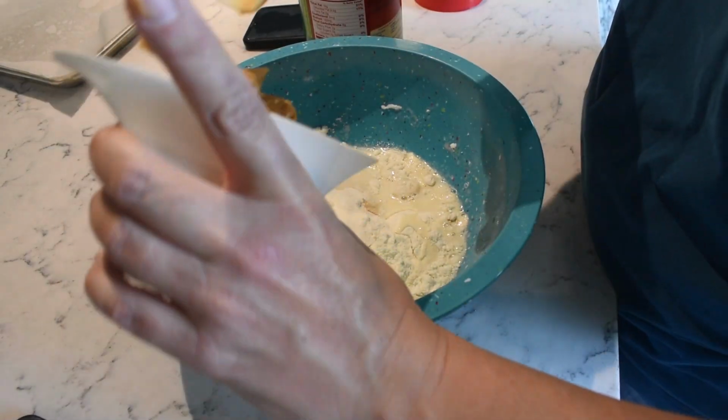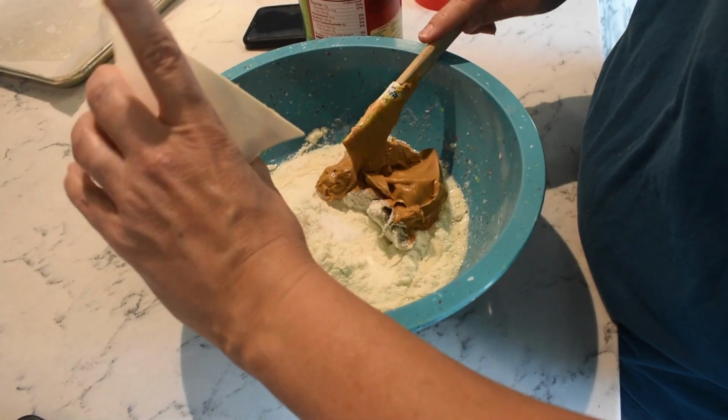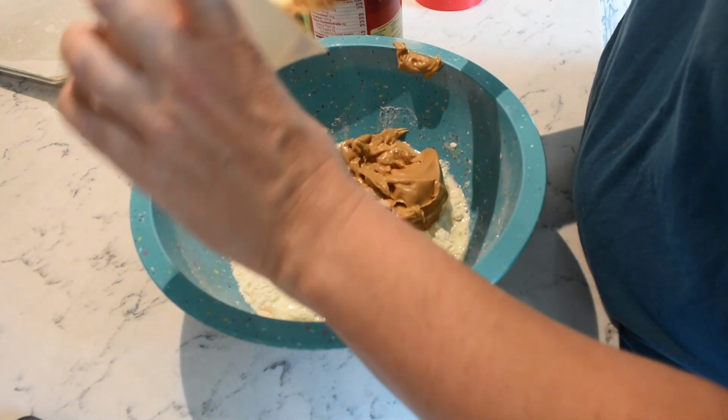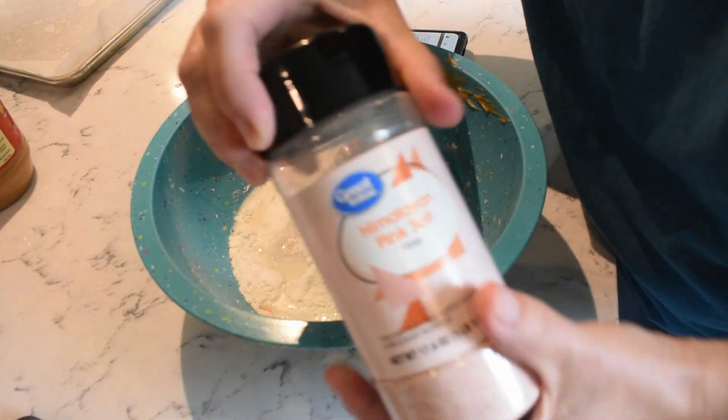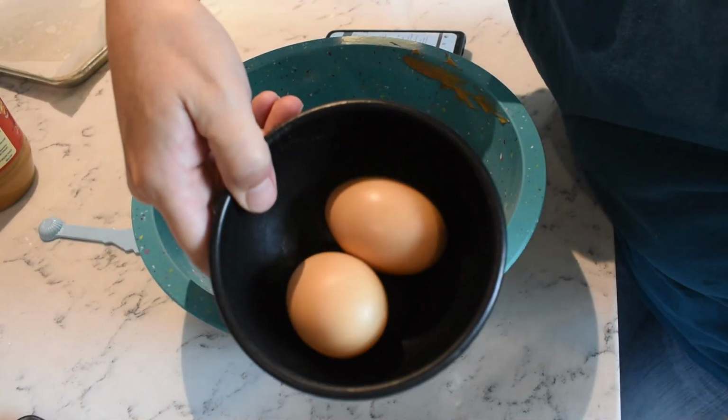I'm gonna add that to our bowl. Oh, I just splashed some milk that was in my face. That's beautiful. I only had a shower just a second ago. We use 1/2 teaspoon salt. Bloop. And our eggs, fresh from my chickens.